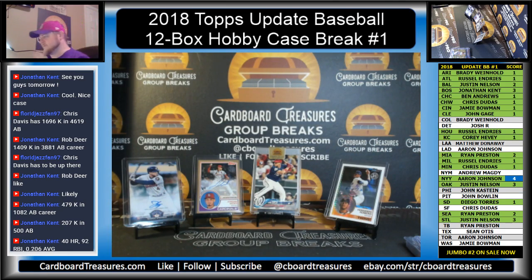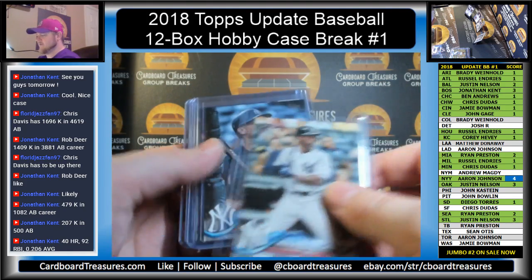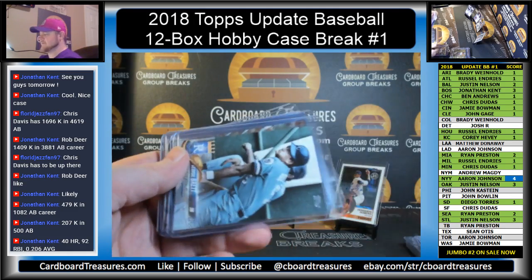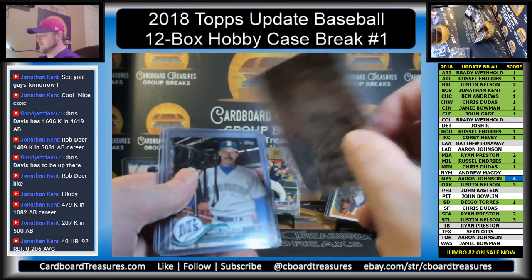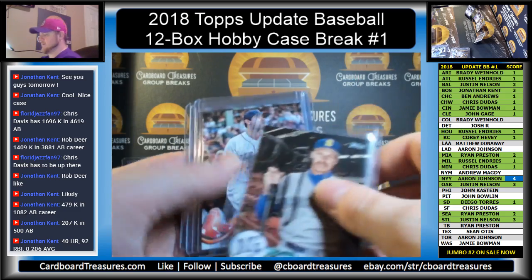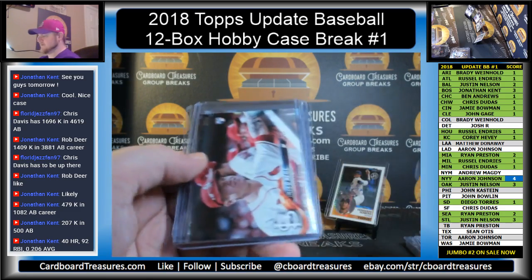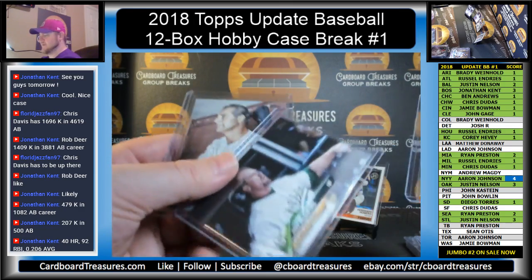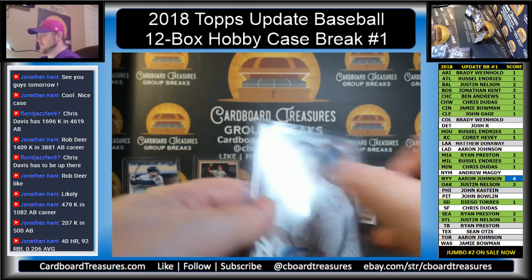Our photo variations. Josh Donaldson for the Indians. Andrew McCutchen and Giancarlo Stanton, both to the Yankees. Pedro Martinez, Red Sox. George Brett, Royals. Gene Segura, that should have been with the parallels. That is 14 of 25. There's Randy Johnson, Mariners. Ian Kinsler, Red Sox. Tyler O'Neill, Cardinals. Rickey Henderson and Mark McGwire for the A's. And Lou Gehrig for the Yanks.